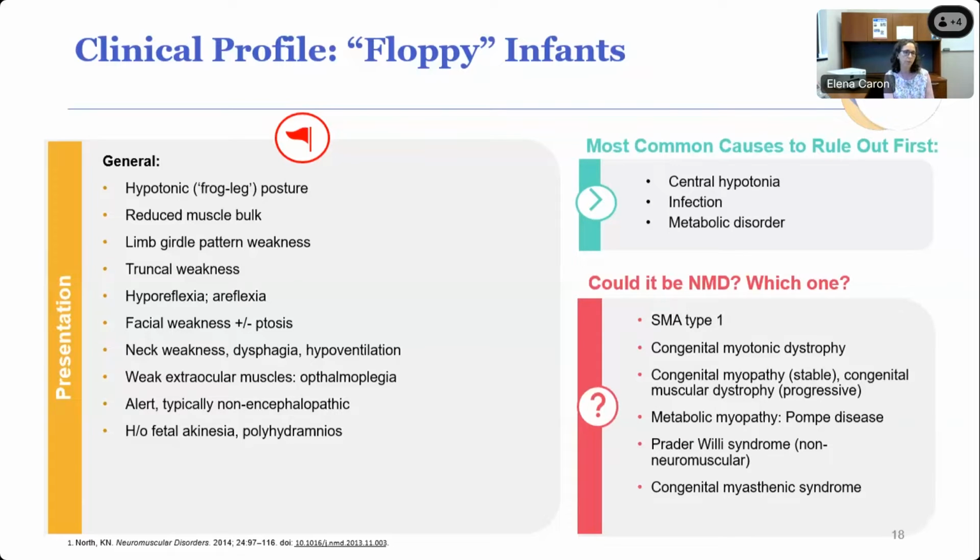The face can be weak, not much expression. Eyelids are droopy. Neck is weak with difficulty swallowing and difficulty breathing. The eye muscles may not move well, so you may notice even when you move the head, the eyes don't move. But very strikingly, they're alert. They're not encephalopathic, so they tend to look and cry and respond and be interacting with the environment around them, but they are profoundly weak.